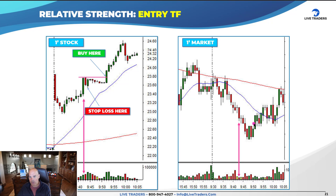Now that the market goes green, I want to be very clear, I'm not expecting the market to test the high of the day here. The market is weak today, but when it bounces, I do expect it to bounce back, right? Back to the moving average, maybe a little bit above the moving average, back into this resistance area. So when the market starts to go green, this stock takes off. That's exactly what I want to see, right?